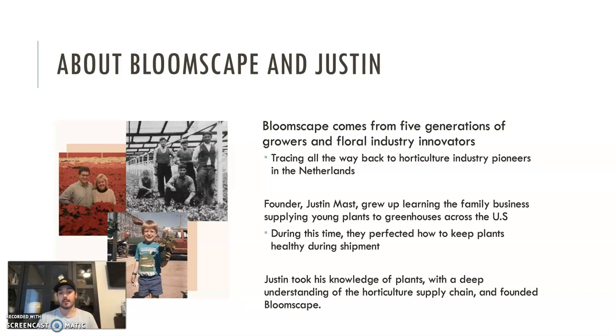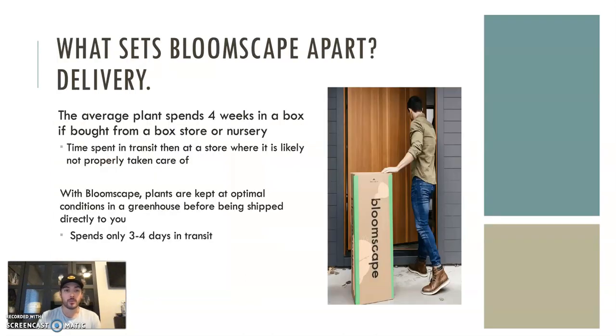So Justin took his understanding of the supply chain and the logistics of horticulture transportation, and he founded this company called Bloomscape. So again, what sets them apart? It's what we've been talking about this whole time. What I told you to remember, it's the delivery. According to Bloomscape and some outside research, the average plant, whether you order it, or get it at Home Depot, HomeGoods, or a nursery, the average time of transit is 4 weeks until it gets from its greenhouse to wherever you're going to store it. And in that time, it's crucial for the plant's health, because in those 4 weeks, the plant might not be getting all the attention or the nourishment that it needs.